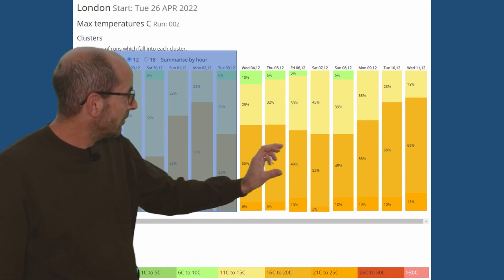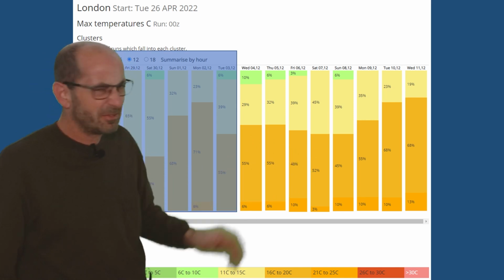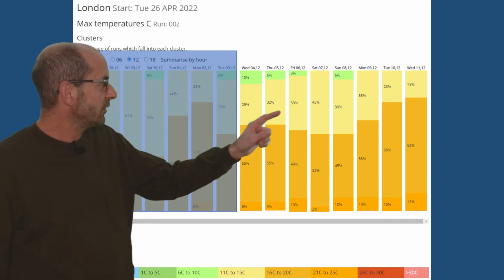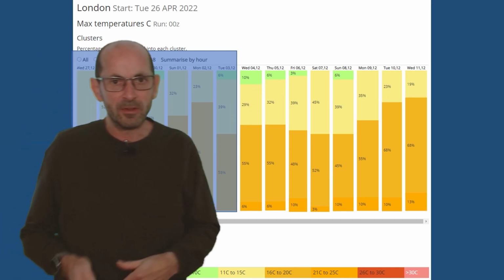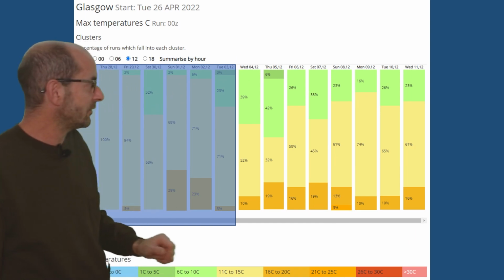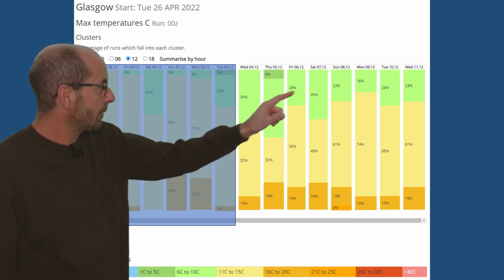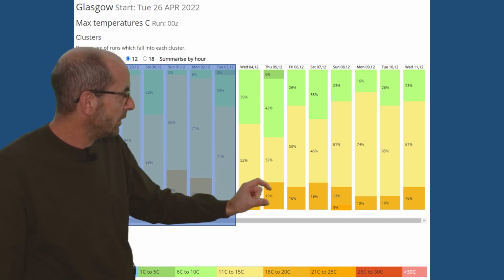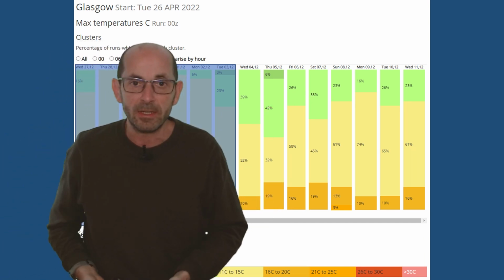Throughout then, most of the runs really are favouring this average level of temperatures, 16 to 20 Celsius. Some in the 11 to 15 there, 1 or 2 cooler ones. Nothing really out of the ordinary. Up to Glasgow, more of the 6 to 10 Celsius runs, a lot of the 11 to 15s and a smaller number of 16s to 20s, cooler in the northwest.